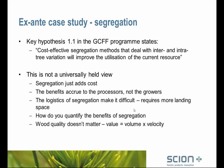The logistics of segregation make it difficult. If you're talking about log segregation, if you have more piles, you need more space to put those logs, and particularly in hilly terrain that becomes difficult with resource management and cost issues, because you need to bulldoze more dirt effectively. The big challenge is, how do you quantify the benefits of segregation? People will argue that it just creates more havoc, and what it might do is result in higher prices for the better logs, but to balance that out there'll be lower prices for the poorer logs, and actually the mean will stay exactly where it is.